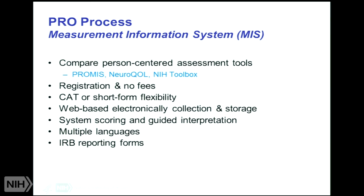So with this system, it's less complex for us. It offers many advantages to intramural researchers that were not previously available. This new measurement information system will address many of the traditional barriers noted on the previous slide, like there are no fees with its use. It's web-based, so it offers the ability to collect and store the data.